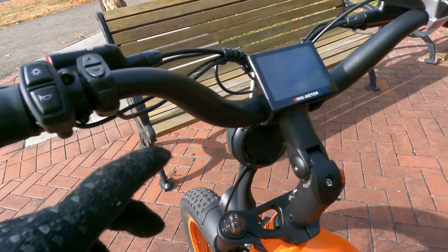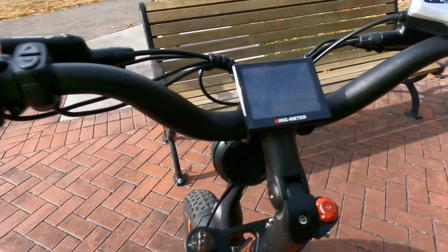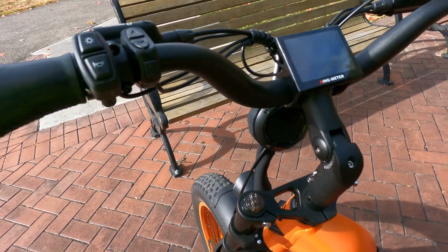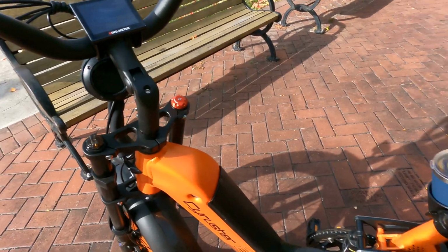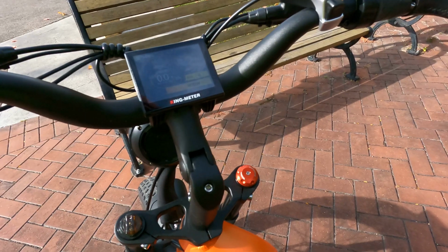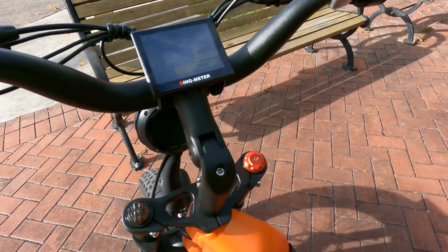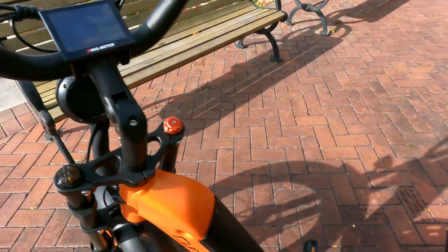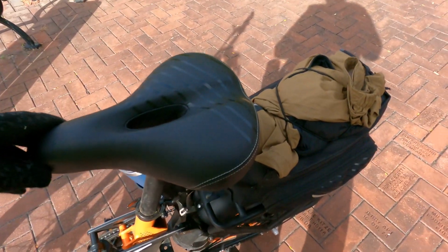Now, one thing, if you want to change your tripometer, which is the top one, 16 miles, you just push the bottom and the down button on the controller here, and that will actually reset that. Now, unfortunately, when I change this battery, my total mileage wants to drop back 15 miles. I don't know why, but it does every now and then. I think that's a fallacy in the controller itself. But this is the stock seat. It's very comfortable, so I'm going to leave this on here.